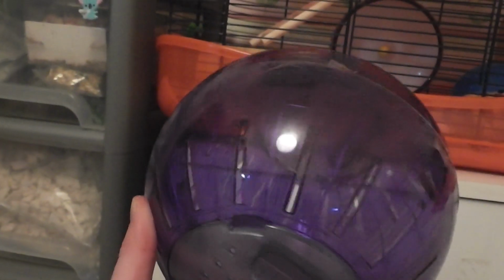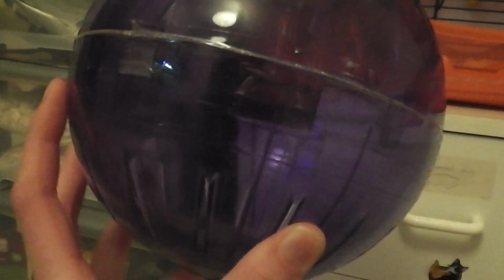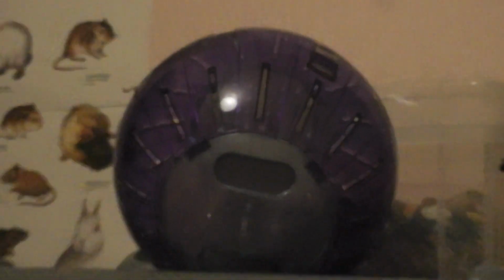And also, this is a hamster ball. These are brilliant toys as well, brilliant for playtime. They love roaming around in the room, rolling in this hamster ball. Honey does anyway. And it's also a really good source of exercise and just keeps them really interested and gives them something to do. So I definitely recommend those too.